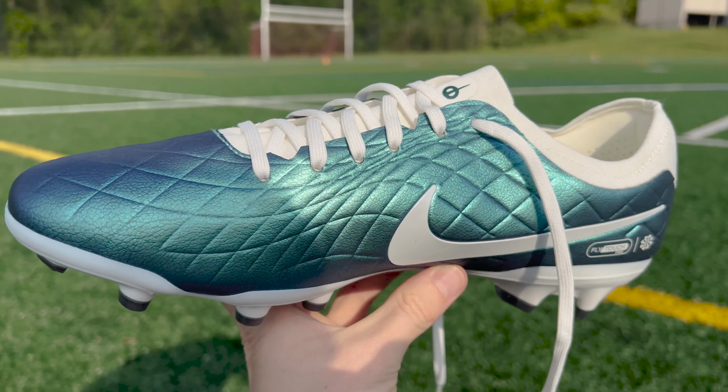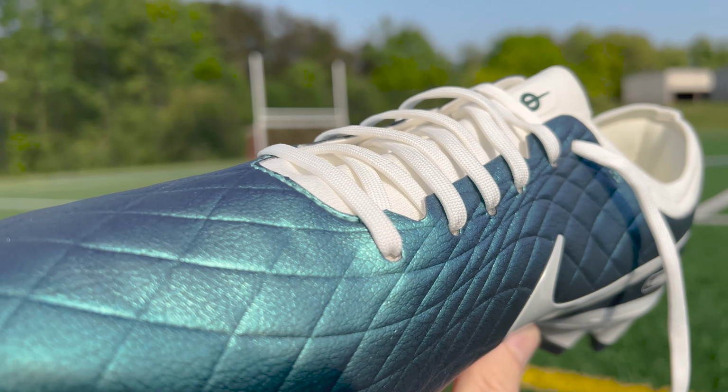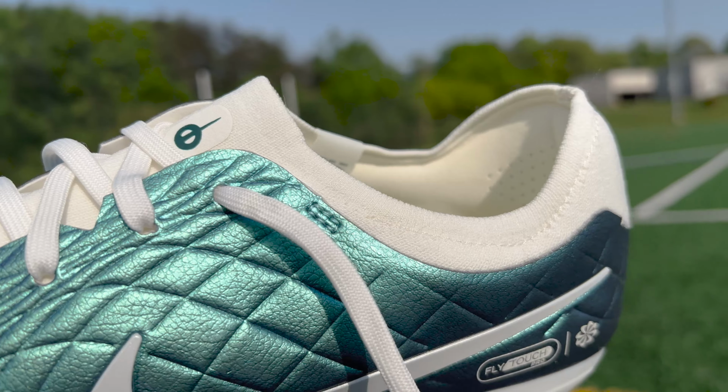Because that inner liner is so elasticated, it just has a really great stretch to it, so it's very accommodating through the midfoot. Now, the Legend 10 isn't made out of a leather material for the first time in its history. Instead, Nike decided to pivot towards a synthetic, but for those that are concerned about that, honestly, the synthetic leather that they made is pretty good. It's got a really soft touch to it, and actually, if you zoom in and look at the upper close enough, it even has that grainy pattern that mimics what real leather looks like.